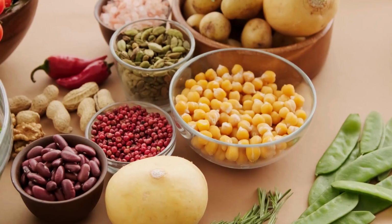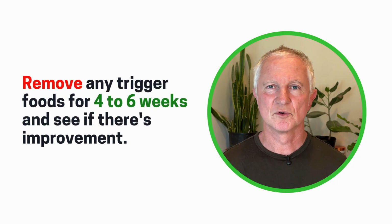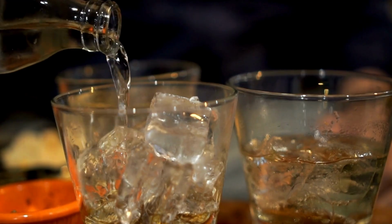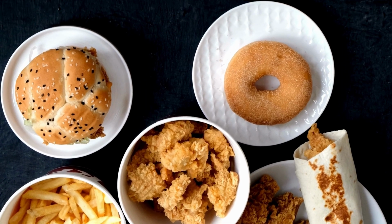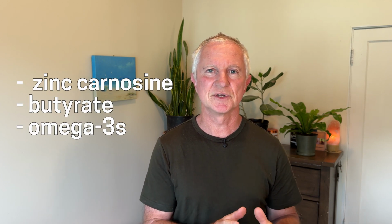If SIBO is present, you want to address that. Get a variety of foods into your diet to help microbiome diversity, and even prebiotics and probiotics can be helpful here. Remove any trigger foods for 4 to 6 weeks and see if there's improvement. This could be things like gluten, alcohol, excess sugar, and processed foods. Gut healing nutrients include zinc carnosine, butyrate, omega-3s, and you want to reduce down the inflammation first before trying to build up the microbiome. So they're the 5 things you need to check to make sure you're absorbing nutrients.